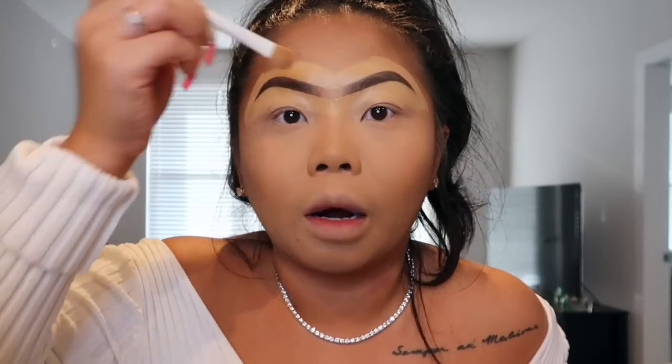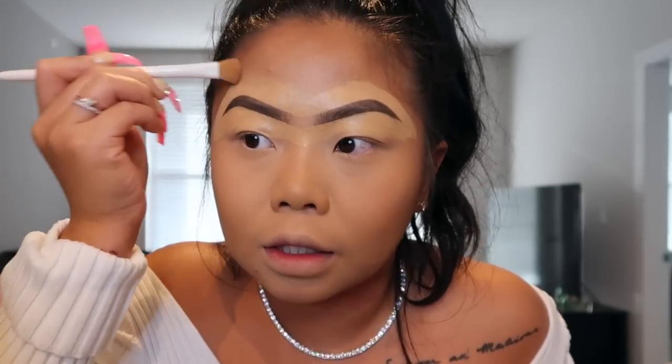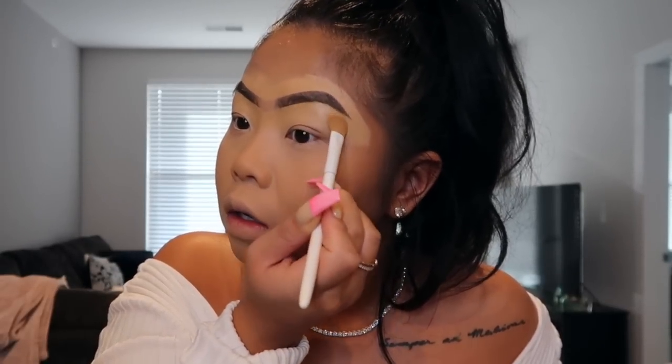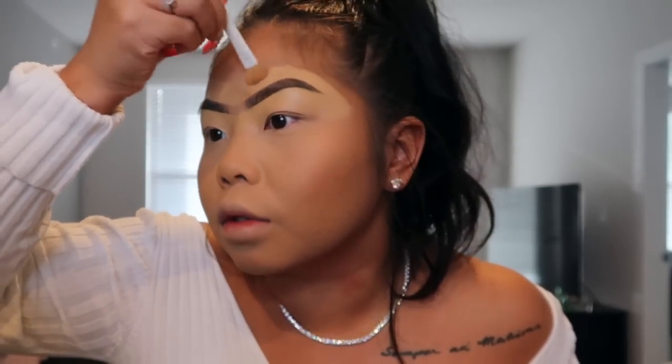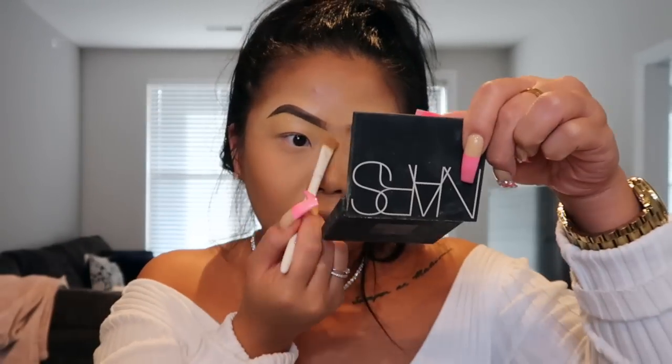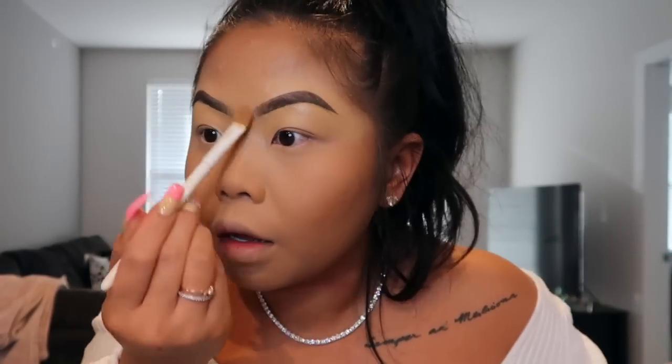Okay. So now I am done concealing my brows. I am going to go in with another Wet n Wild brush, and all I'm going to do is lightly pat this concealer out. So I'm patting out the edges. I'm not really clean with this because I'm going to go back in with my sponge anyways to blend it all out. So as you can see, it's not completely blended. I'm going to go in with the sponge, and I'm just going to lightly buff this through. And then I'm going to go in the center of the brow. Okay, so that is a completed brow.